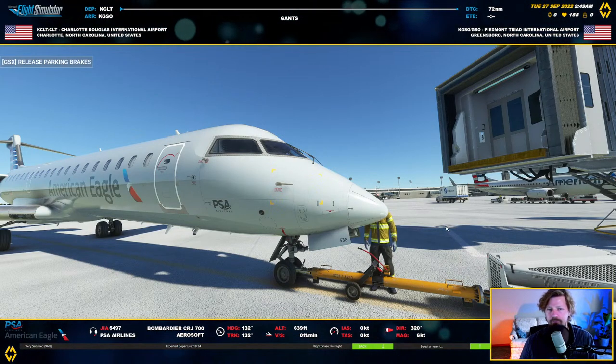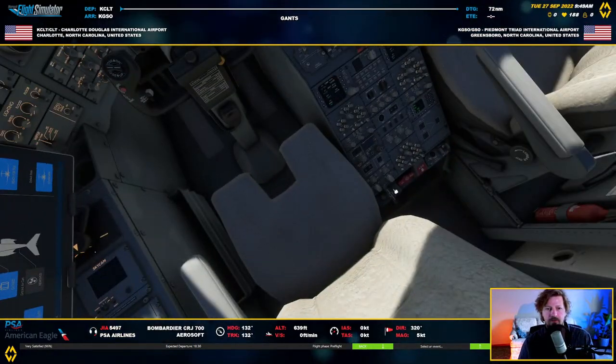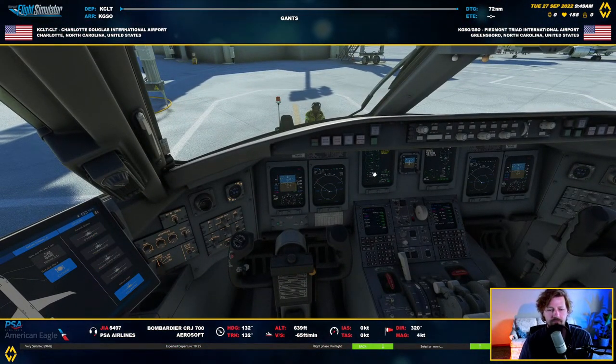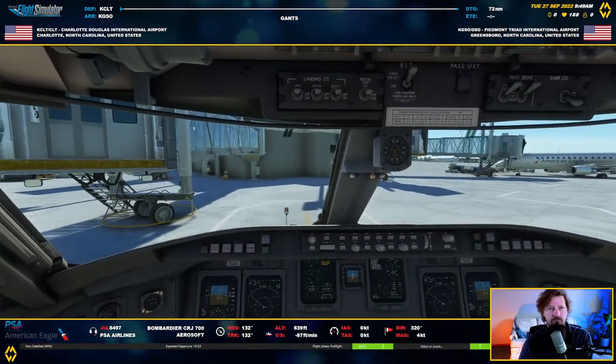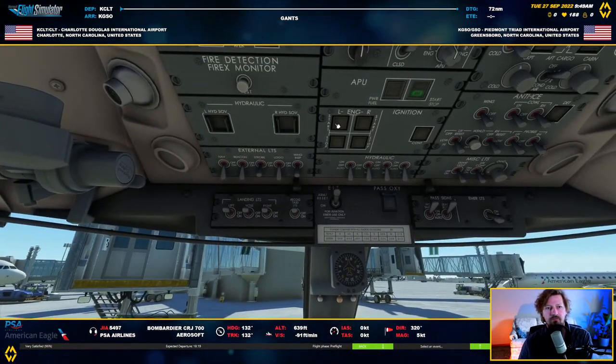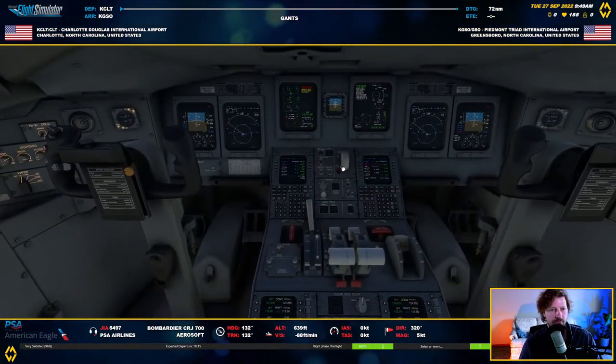Release parking brakes. Parking brakes release. Commencing push. All engines clear. Start at will. Okay, beacon light on. And we will start the right engine.